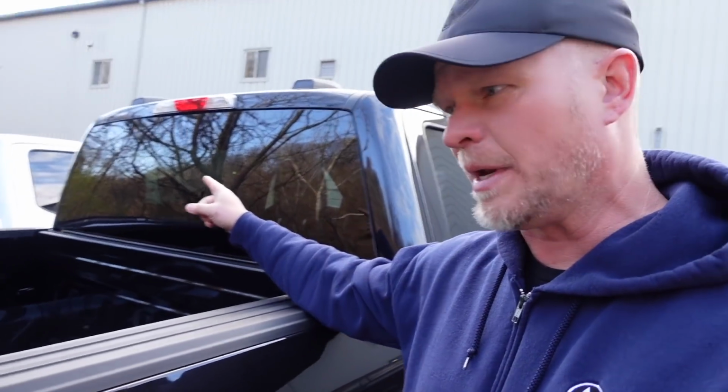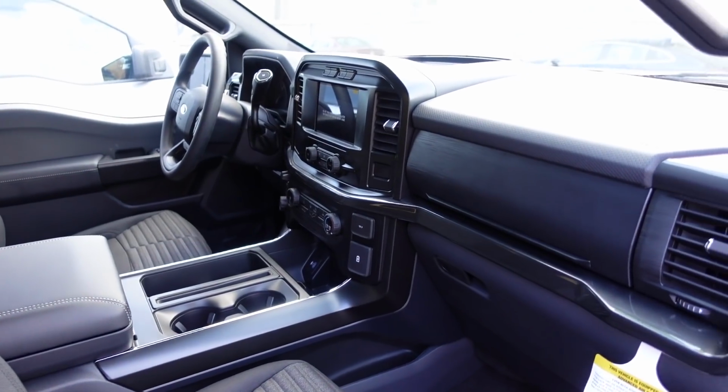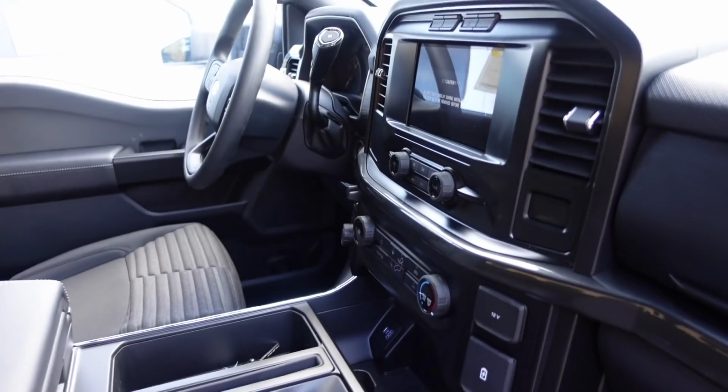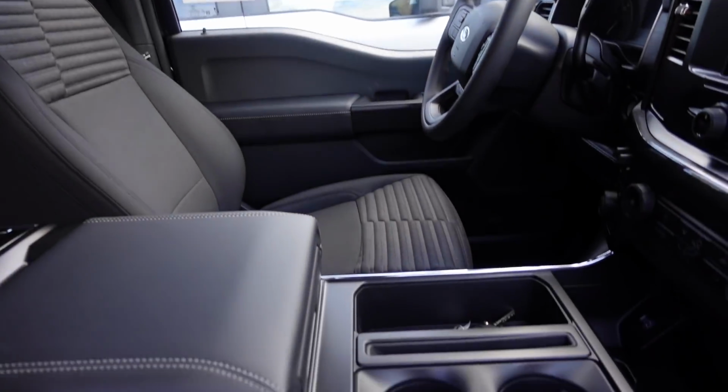This is an STX. It does not have a power sliding rear window. It does not have remote start. It does not have the big screen. It does not have heated seats. A couple of the features that you miss out on when you go further down in the trim level lineup of the Ford F150s. So same interior pretty much as the Super Cab that we were looking at earlier.